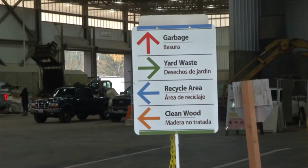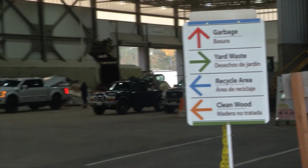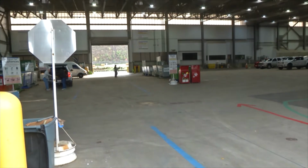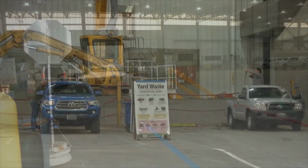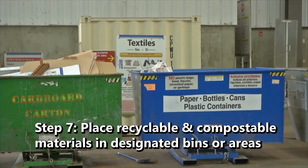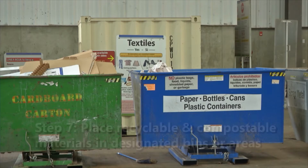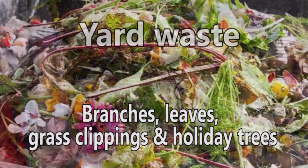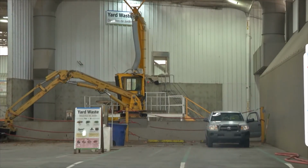You can drop off recyclable materials inside the building near the garbage area. Follow the blue pavement stripe for recycling and the green pavement stripe for yard waste. Look for recycling signs which show what's accepted in each recycling bin or area. Yard waste, including branches, leaves, grass clippings, and holiday trees, can be unloaded here.